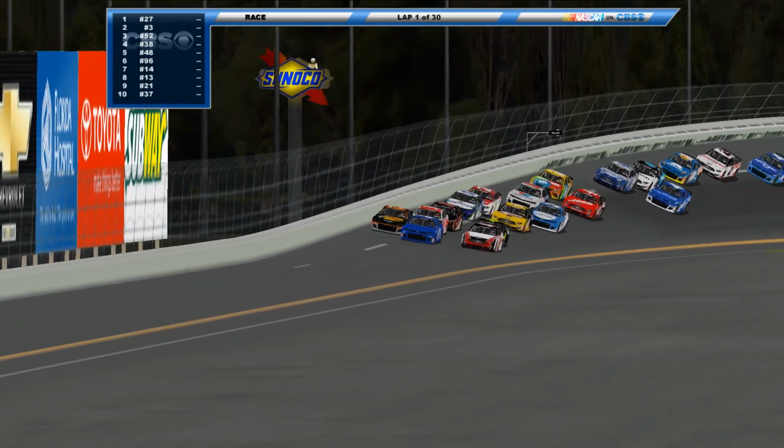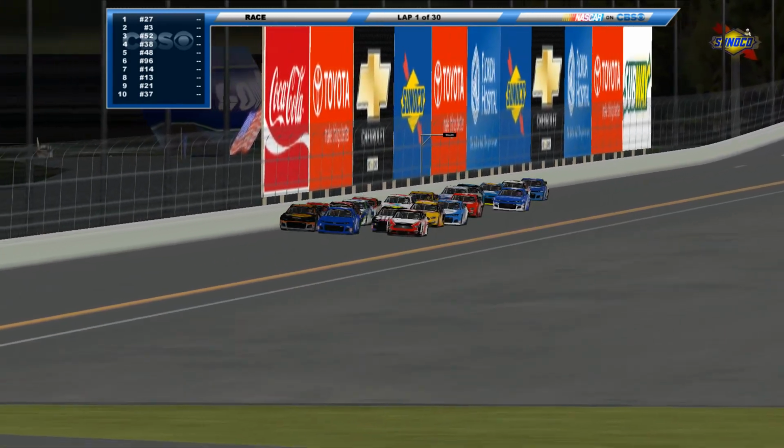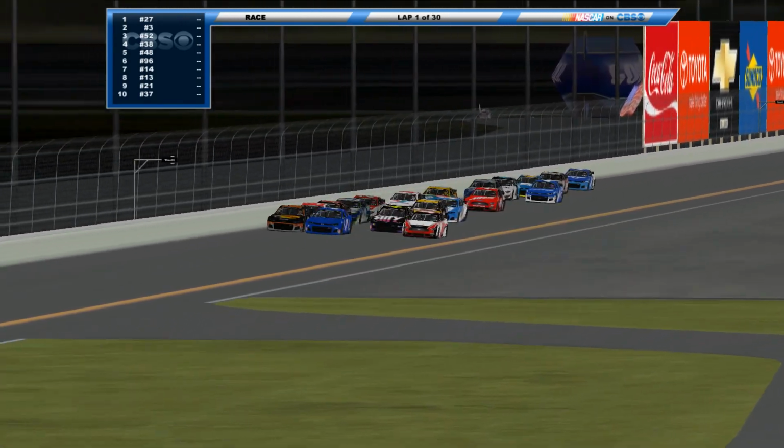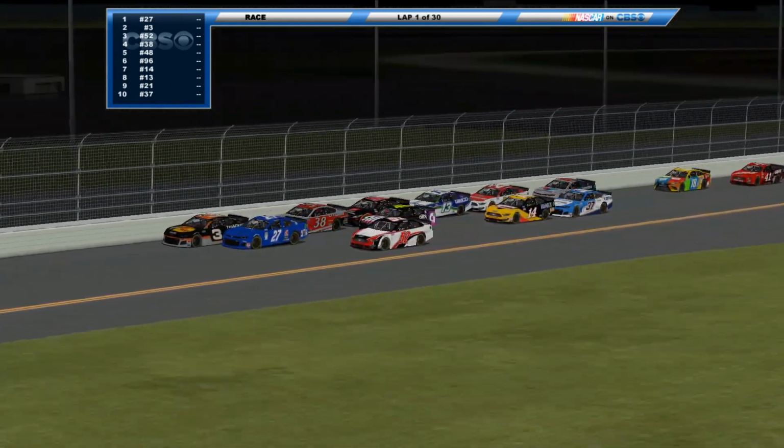He had a horrible qualifying session. I bet he's glad that he can try again in the duel race. Although a lot riskier. But still, there's a chance.